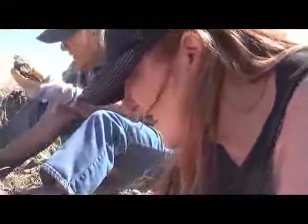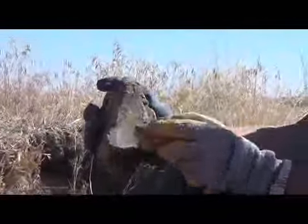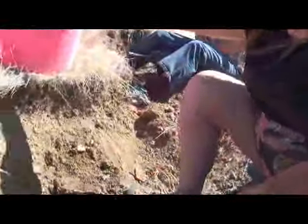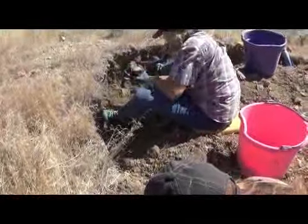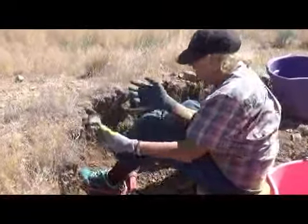Yes, it is. Here's a nice one, and then here's one. Look at that one. That's a nice one. Okay. Yeah, that's a nice piece of wood. This one here is on top of that one, and I can take this one out first. Oh, hold it up. Let's take a look at it. That's the first one.